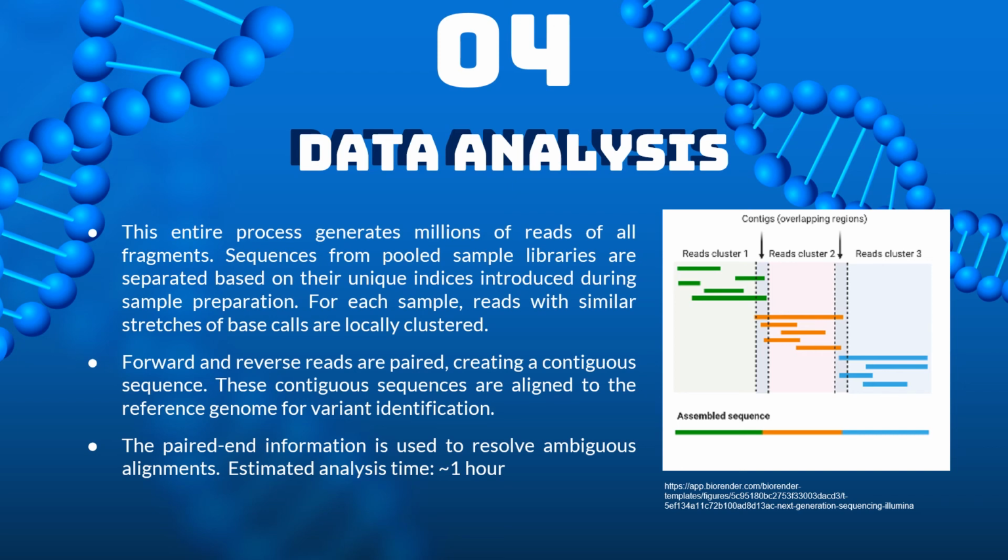Now forward and reverse reads are paired, creating a contiguous sequence. These contiguous sequences are aligned to the reference genome for variant identification. The paired-end information is used to resolve ambiguous alignments. Now data analysis would have an estimated runtime of about 1 hour.